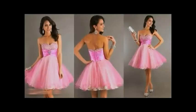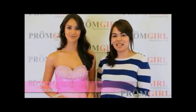Dave and Johnny style 6918, a short strapless lilac dress with beaded accents, available at PromGirl.com. Hey everyone, welcome to the next episode of Prom Perfection 2012. I'm Alana and I'm here again with Stephanie. Today we're featuring this dress from Dave and Johnny.